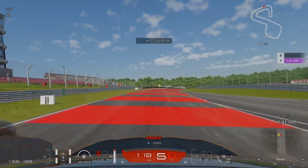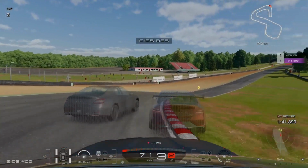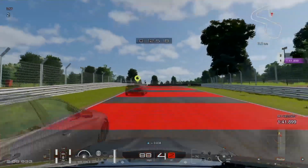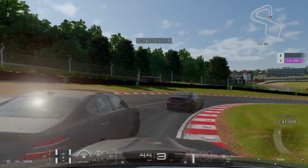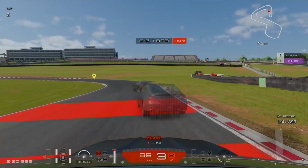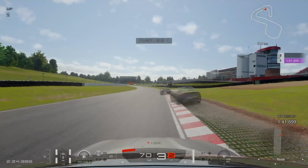Haha, yes! All cleared and made it on time to the gold level. My record is now a clear in 1 minute 41.899 seconds. Looks like I just passed the test and cleared to become a novice driver by using the Genesis G70 3.3T, which now has a good Prestige Package in Gran Turismo 7.